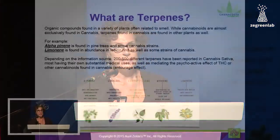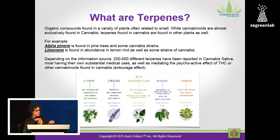Okay, now, I want to talk just very, very high level about what a terpene is. A terpene is something that you smell. When you pick up a lemon and you smell it, that's a terpene. When you go up and you smell a rose, that's a terpene, or it's a bunch of terpenes. And the same thing with lavender and many, many others.